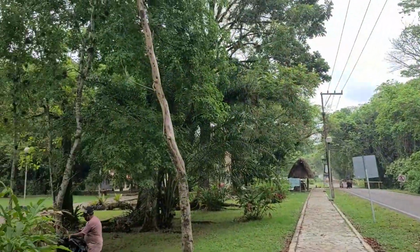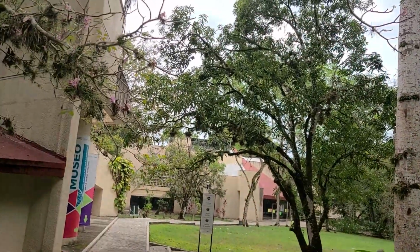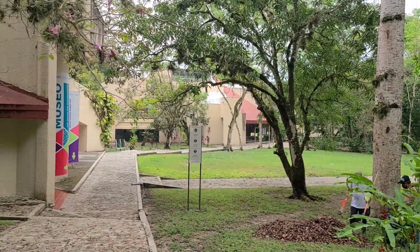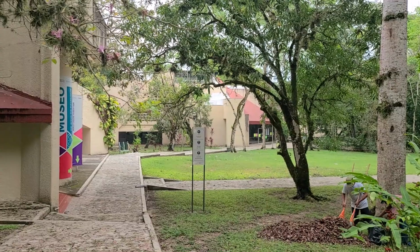Well, apparently we just paid 20 pesos to go to the museum. That's actually closed, so no museum here right now. It's closed. It was supposed to be open though.